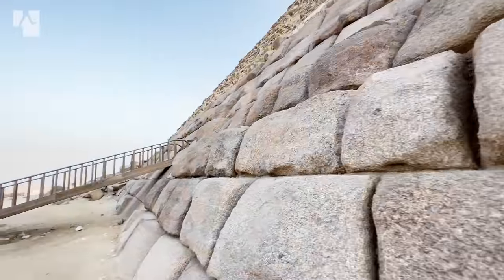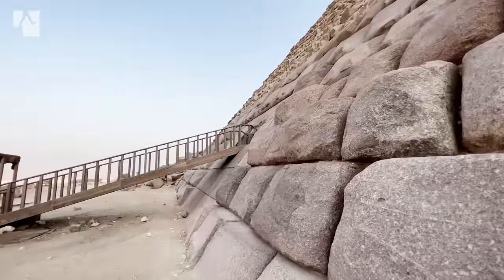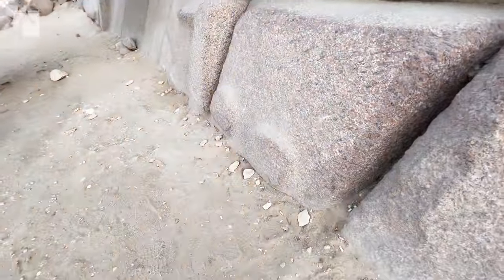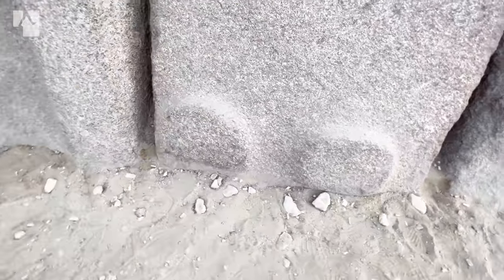But check this out over here. We come across here. Again, those things. And then you look at how tight these joints are here. Check these out. Check this out, bro. Check out these joints here. Oh my God. Like you can't even see it. How close those joints are.